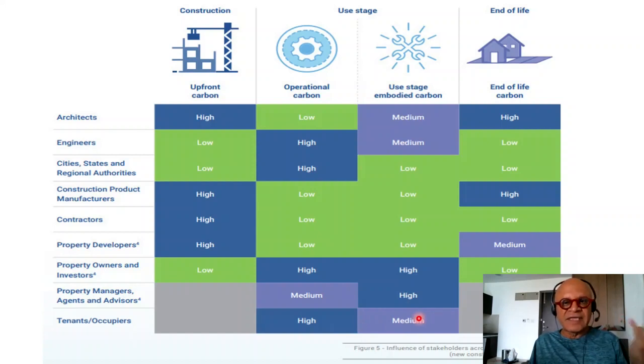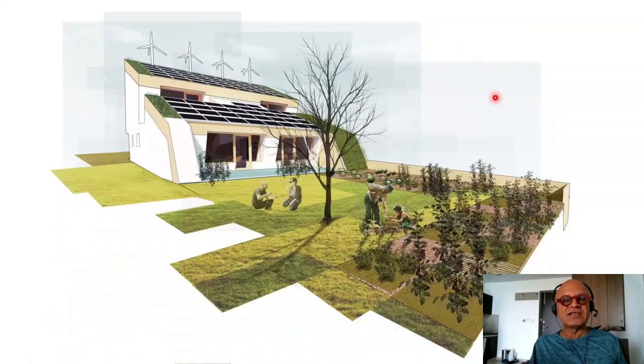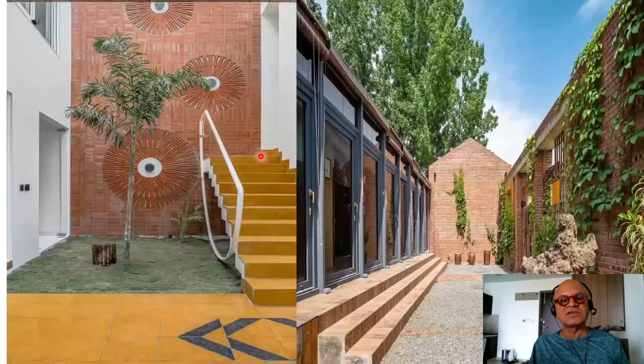Okay, take it for what it is, but remember that these are the things we have to worry about: upfront carbon, operational carbon, use stage embodied carbon, and end-of-life carbon, to make the architectural principles, terms, and designs net zero. I'll just run through a few images so you can see how nice green space, aesthetics, energy production, light, and so on are being used in construction.